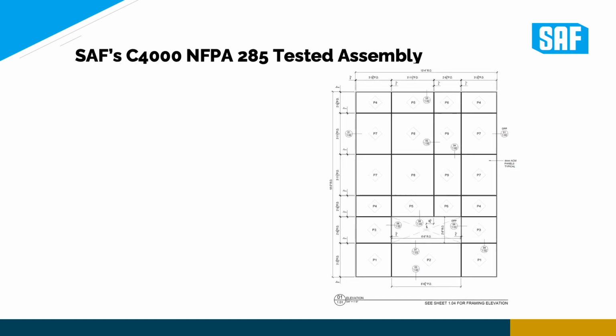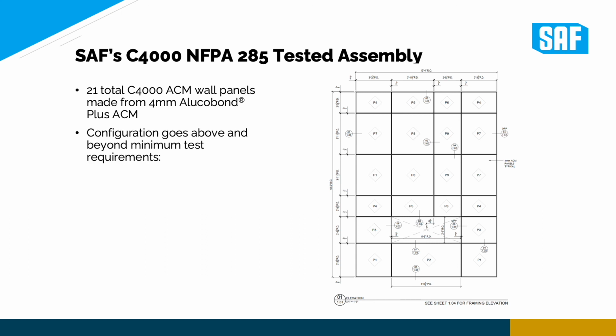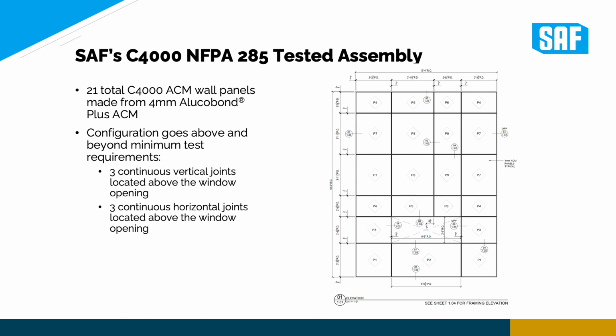A total of 21 SAF C4000 wall panels made from 4mm Allowable plus ACM were used in the wall assembly. The design of the wall went above and beyond the minimum test requirement by including 3 continuous vertical joints above the window and 3 continuous horizontal joints above the window. Remember, only 1 continuous vertical and 1 continuous horizontal joint is required.